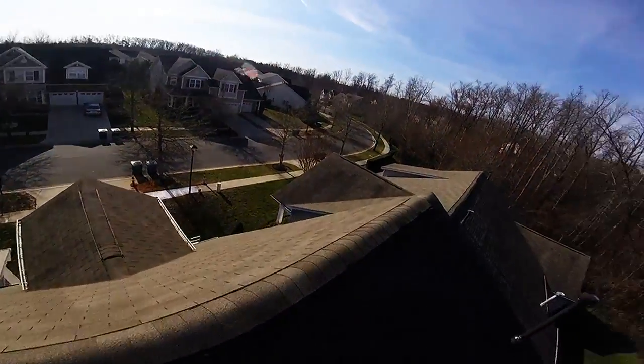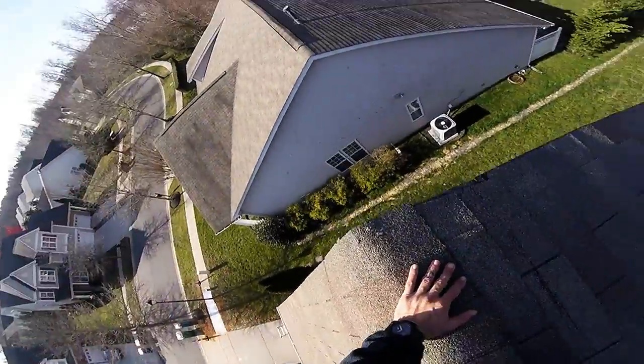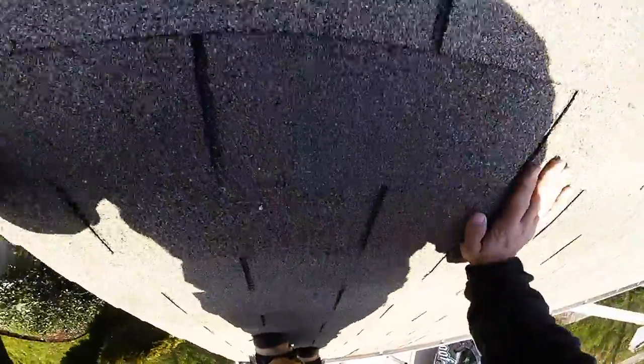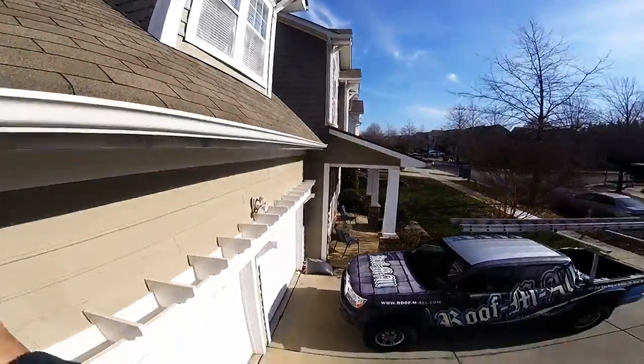By this roof, man, because he's got a lot of, there's a dent in the gutter. Center in the middle. All right. Whew, it's getting warm.